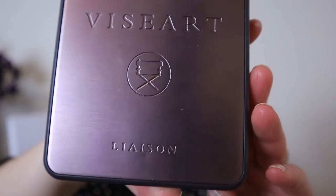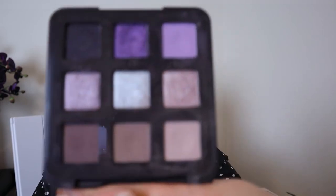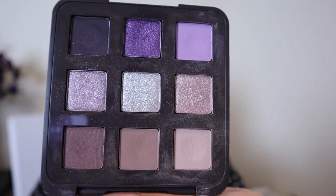Now we're on to eyeshadow palettes. The one that I've had in my project since the start has been the Vizier Liaison palette. This is the purple toned one. I put this in because I wanted to try and get some use out of it. I had no intention of panning anything, I had no intention of hitting pan on anything. I just wanted to get some more use out of it because I bought it, used it a couple of times, put it to the back of the drawer, pretty much forgot about it. So I wanted to show it a bit of love, and I do feel like I've done it.